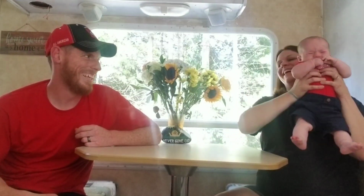But then the other things that we want y'all to see, just the everyday life. The everyday life of living in a travel trailer with a 1-year-old, which is right now 4 months old. And 2 big dogs. So that'll be a learning curve on its own that you'll get to join us for. So that's a big thing.